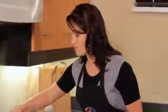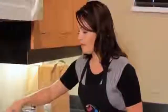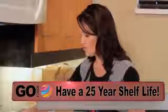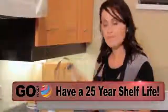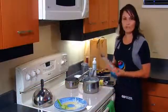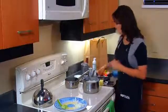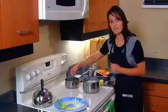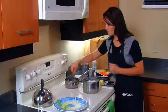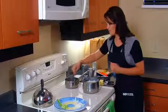I don't want to be one of those people who is trying to feed my family if the store shelves are empty. Go Foods have a 25-year shelf life, and you can pack these little packets of food. These feed 4 people. Food's one of our greatest dependencies, and you always are going to need food. There's not a single person that doesn't need food. Go Foods is a great way to go because it's less expensive than other foods that you're going to pick up at the grocery store. It's storable, it tastes good, and as I've mentioned, it's incredibly nutritious.